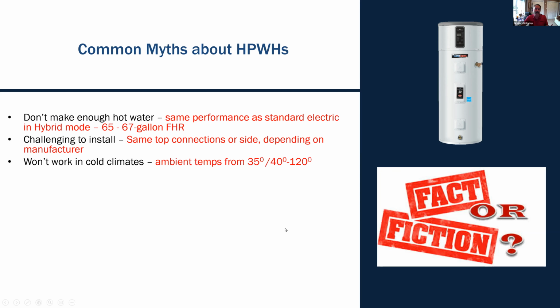Or they'll say they won't work in cold climates, and that's when I remind them that water heaters go in the house, not outside. So it doesn't matter if it's 0 outside if your water heater is inside the home. So they'll still work. Or they'll say they make a lot of noise, and they really don't. A heat pump water heater sounds about like a dishwasher in your kitchen.